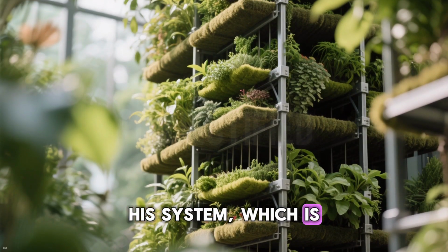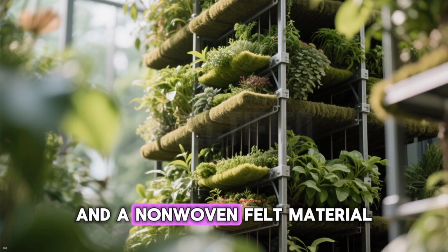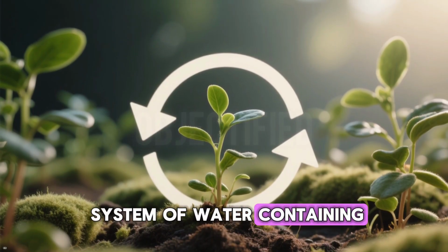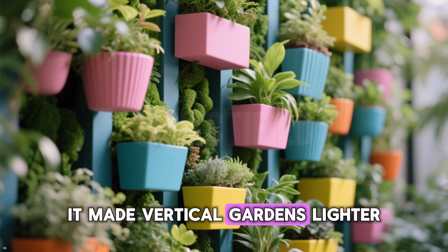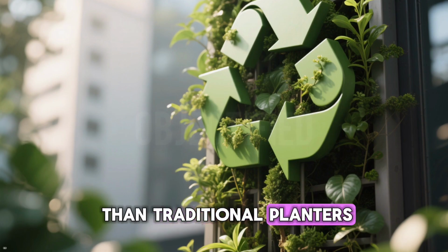His system, which is now iconic, uses a metal frame, a PVC layer, and a non-woven felt material. The plants are rooted directly into this felt, and a closed-loop system of water containing dissolved minerals is circulated throughout the wall. This innovation was a game-changer. It made vertical gardens lighter, more customizable, and far more sustainable than traditional planters.